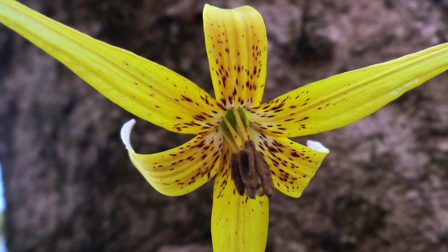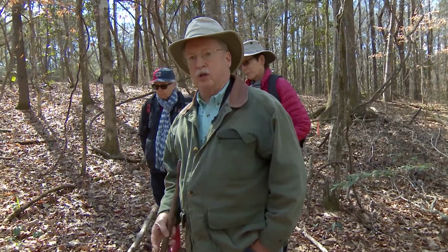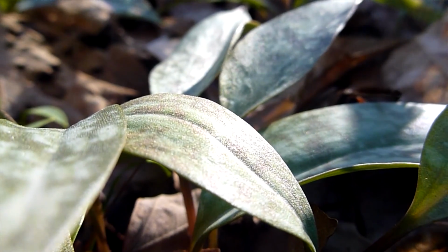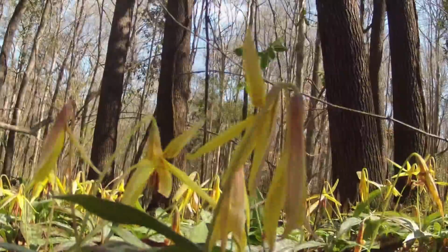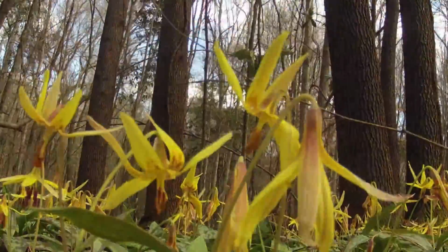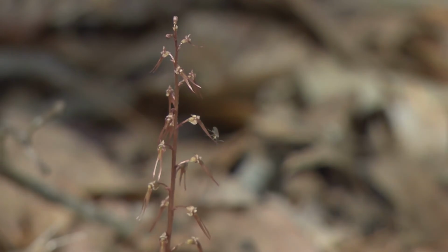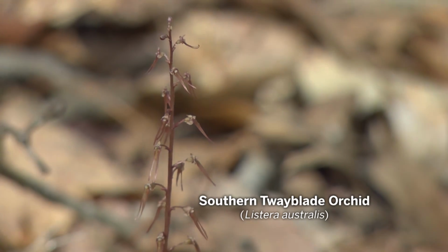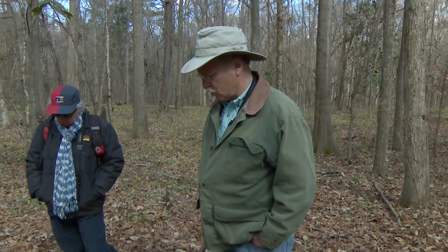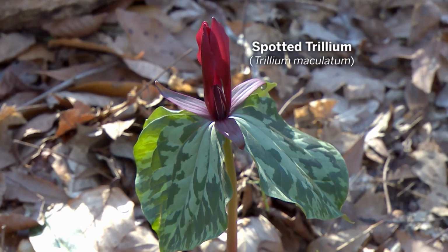We call these spring ephemerals, or some of the spring wildflowers, and they come on early and do their thing before leaf out. So like on the trout lily, the leaves come up after Christmas and through January, and then they start flowering in February. A couple of other flowers are in bloom here in the middle of February. One of the other early spring flowers, the southern twayblade, Listera australis. This is the spotted or mottled trillium.